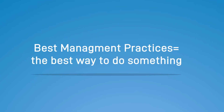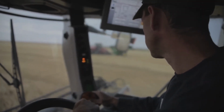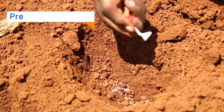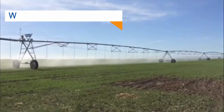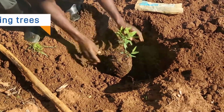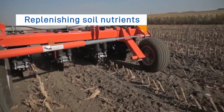Growing more food on the land that is already available to us is only possible through the use of best management practices. Let's take a look at how farmers are using best management practices to help ensure that they can grow food sustainably. Precise application of crop nutrients, making sure crops are watered at the best time of day, planting shelter belts or hedge trees, replenishing soil nutrients used by the plants during growth.